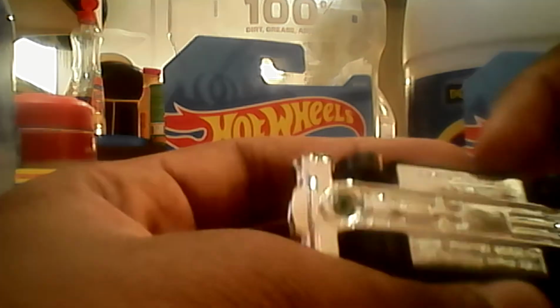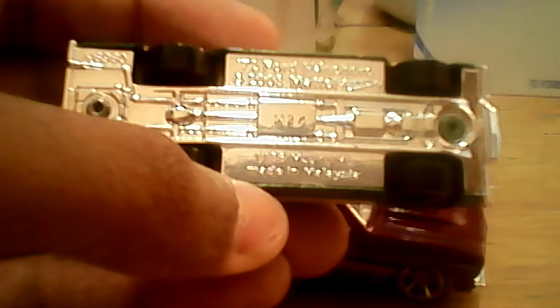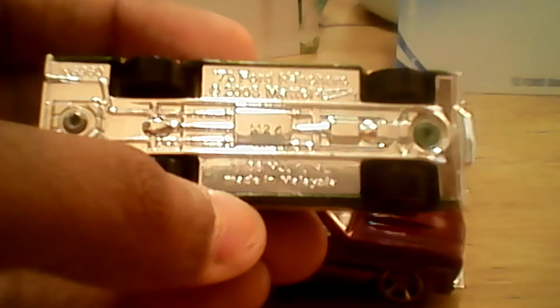So here's the thing right here. Now we're gonna check from the bottom right there. Now right here, this says 1970. So let me see, so you guys can see color right there. Okay, so that's where it says 1972 Ford Ranchero right there. It says 2008 Mattel, and it's made in Malaysia, Hot Wheels. So it's a nice Hot Wheels car right there. Let's see how it rolls. Yep, this baby rolled really good. And yeah, so I think that's enough of the nice cars right there.